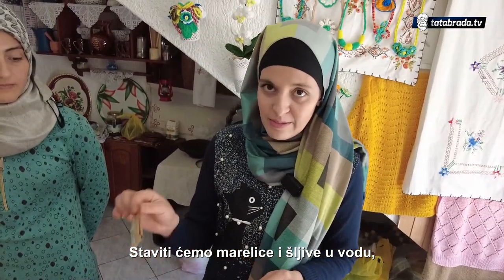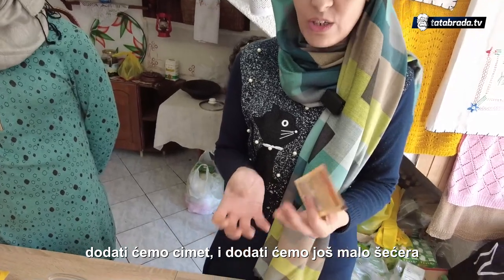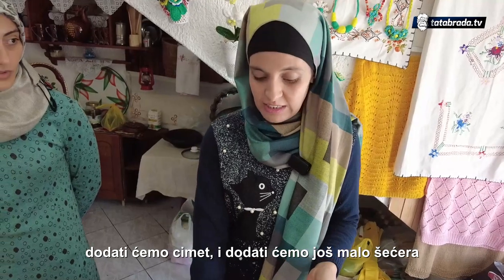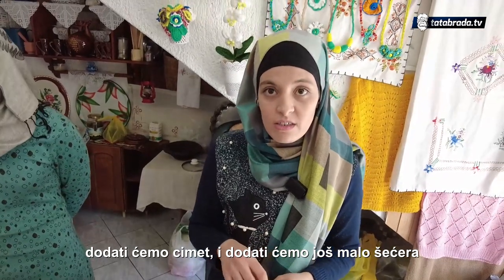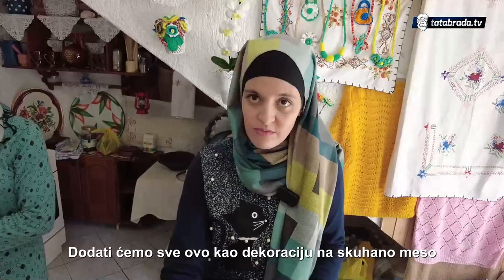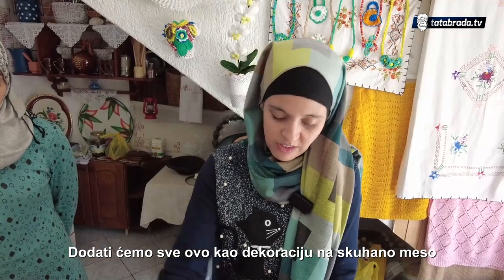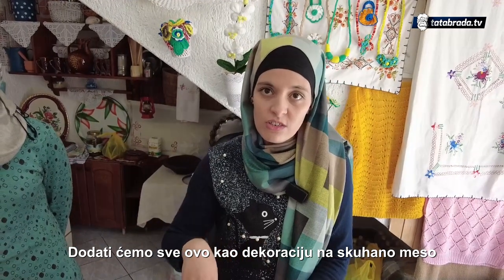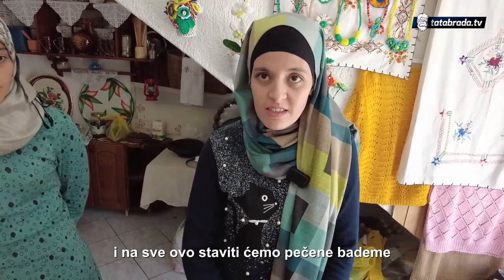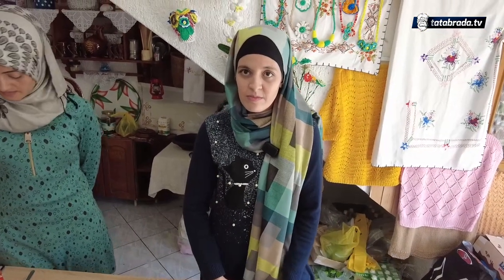And we put cinnamon. Do you cook it with the meat? No, we cook it separately, with a little sugar. Do you put it together with the meat? Yes, we put it with the meat and we put this like decoration, and almonds. Yes, the cooked almonds.